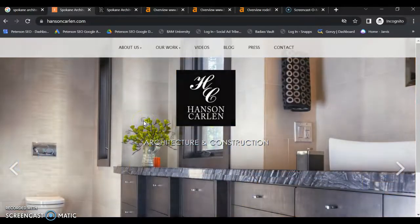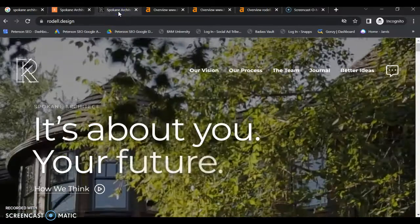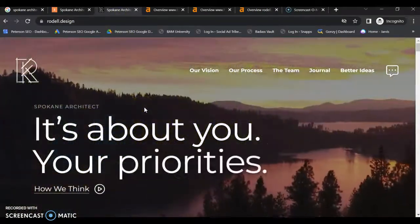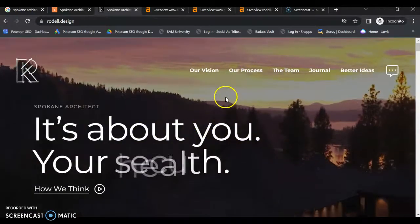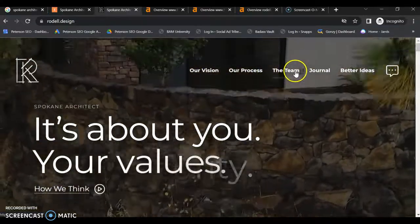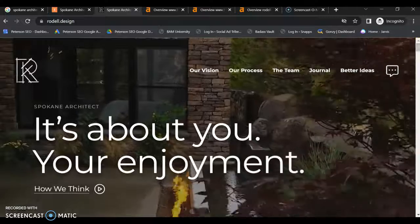Let's take a look at your top competitor in Spokane for architecture. And we have Rodell, Spokane Architect. Their website is kind of similar to yours. There's not really a whole lot of content. They don't have the service pages, and they're pretty much ranking based on their blog as well.